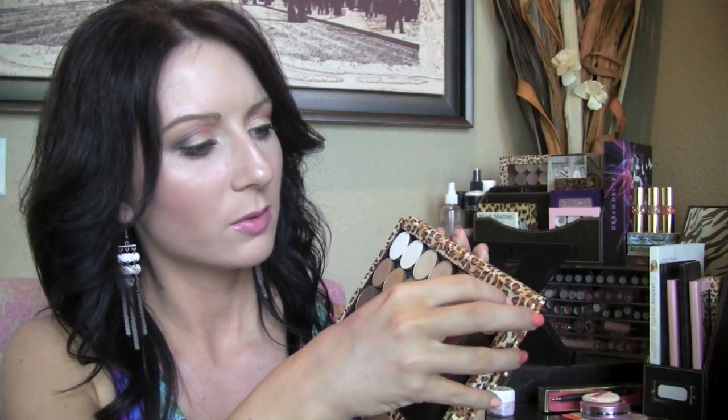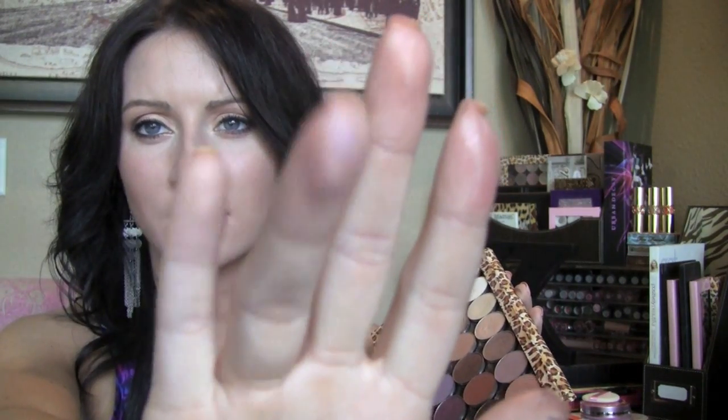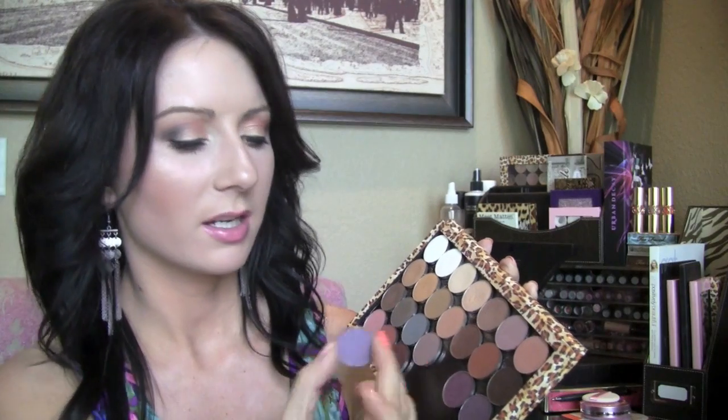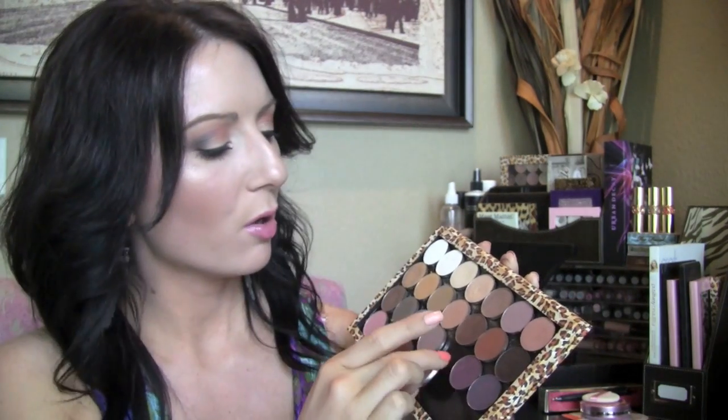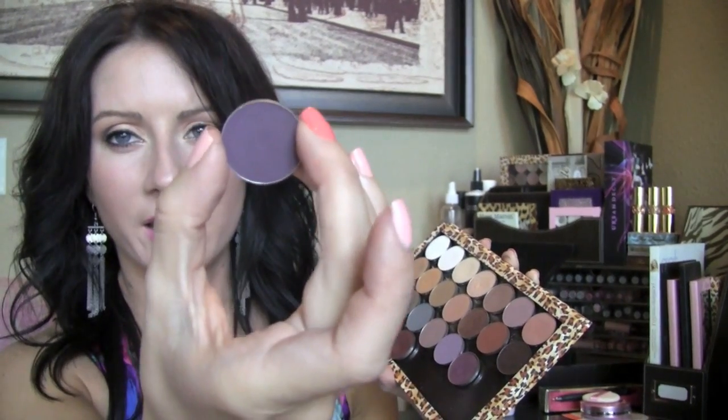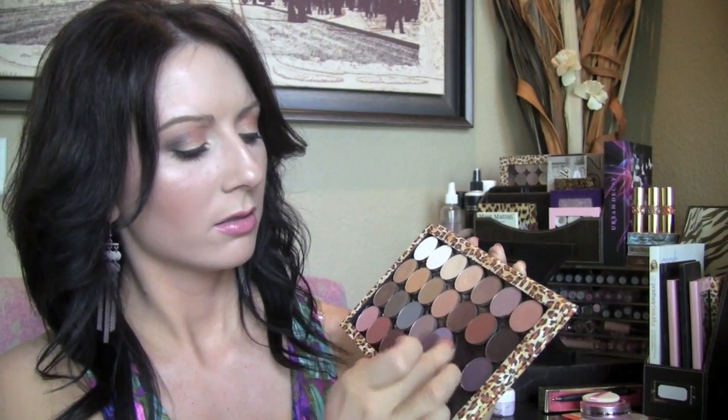Another look that I did this week was, if you want to see tutorials on them, let me know. Cinderella, which is this really interesting, kind of a dirty pink, I guess. It's this color right here. It's really, really pretty. So I do Cinderella on my lid with this color here, which is, oh my gosh, these are really hard to get out because of this magnet. With Fairy Tale, which is this dusty purple, in the crease, and then Purple Rain on the outer V, or Sensuous in the outer V.